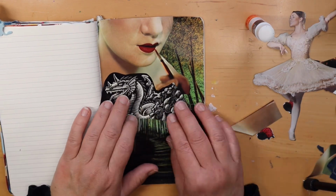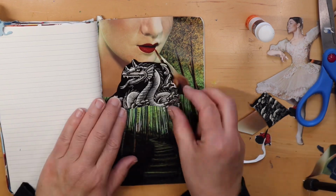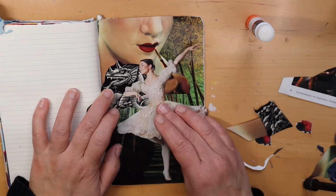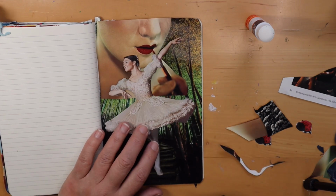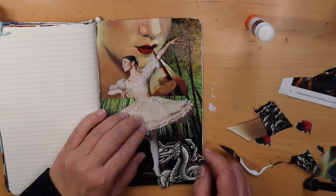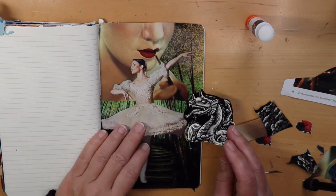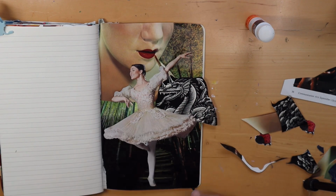Alright, so we got a mouth on there. This dragon was the best fitting dragon, so I'm gonna go with that one. And I didn't like everything kind of on the left side of the page, so I'm trying to figure out where I can put that dragon to balance it out, but I thought he was kind of weird at the bottom of the page, so I'm gonna put him in the middle.